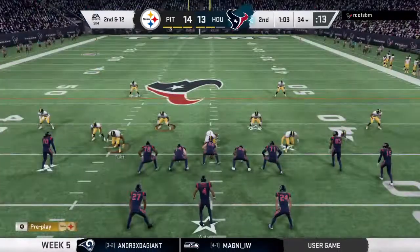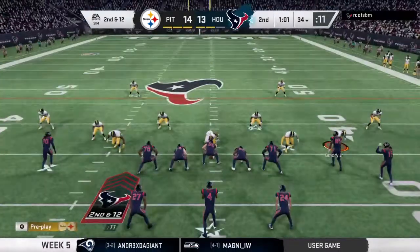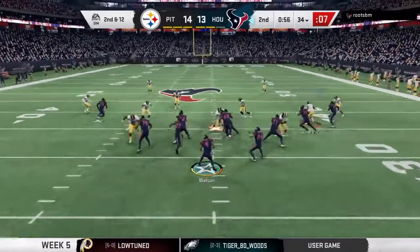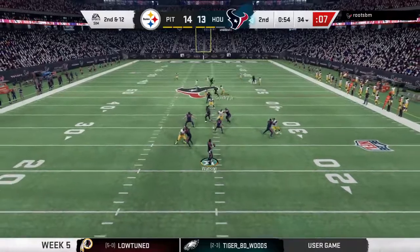We're set. 19. 54 Mike. Give me that. Come on. 54. On 2nd and 12, Watson.